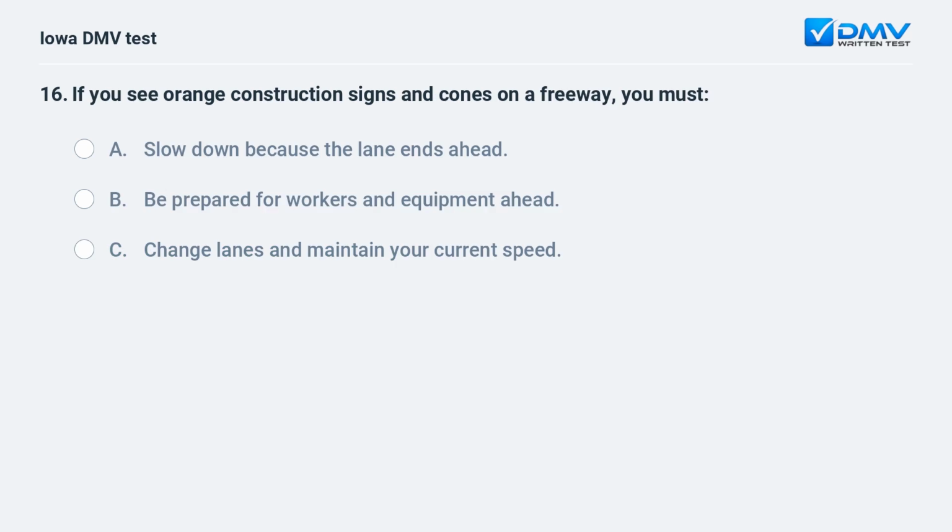If you see orange construction signs and cones on a freeway, you must a. Slow down because the lane ends ahead. b. Be prepared for workers and equipment ahead. c. Change lanes and maintain your current speed.